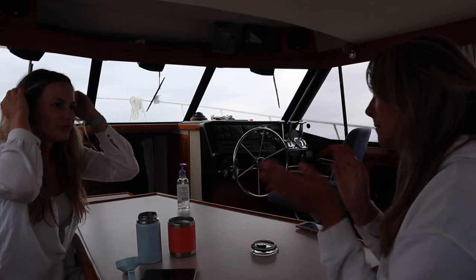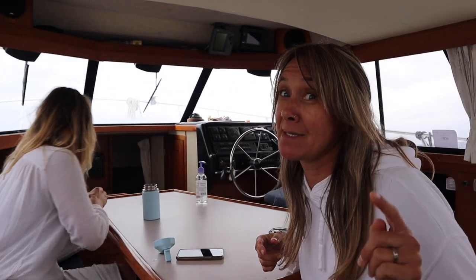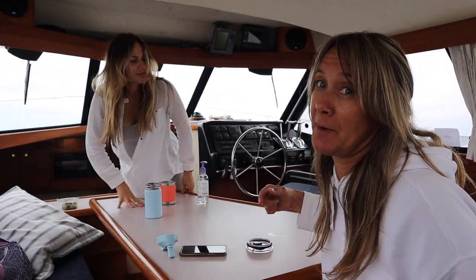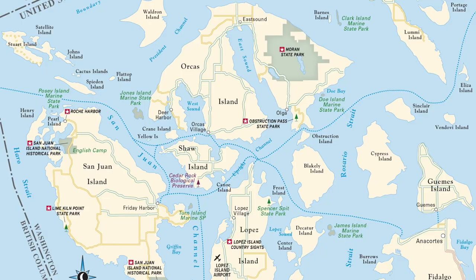Ready, buddy? Bartender. Yes, ma'am. Colleen is on drink duty today. Today's her day, tomorrow's mine. I got watermelon day, she's got grapefruit, raspberry day. Paloma. We are on our way to the San Juan Islands, leaving Seattle during the pandemic, getting away from things, and heading up to Friday Harbor tomorrow.